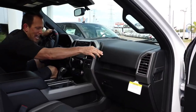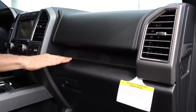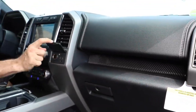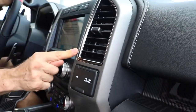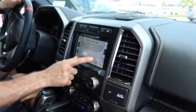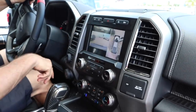As you transition to the dash, very soft material. You've got the carbon fiber in this little cubby area. That same wonderful 110, 12 volts, so very similar. The one thing I'm going to knock is they don't really do much with this area. Remember on the Limited, it had a fancy touch to it. Here, there's not really much going on. You do have the same wonderful infotainment system, also the same camera system.